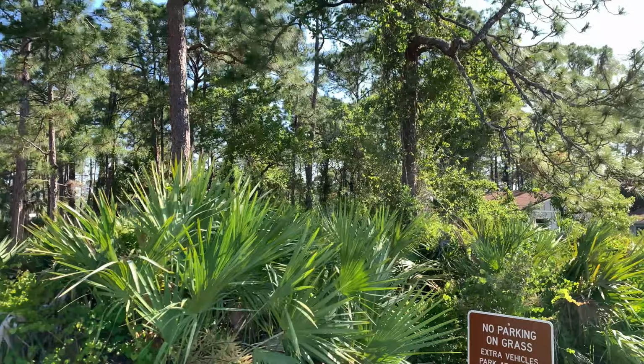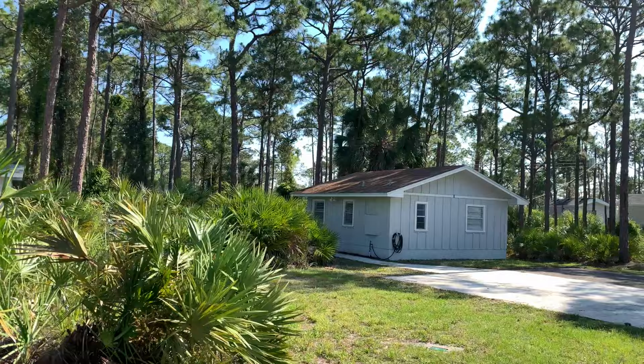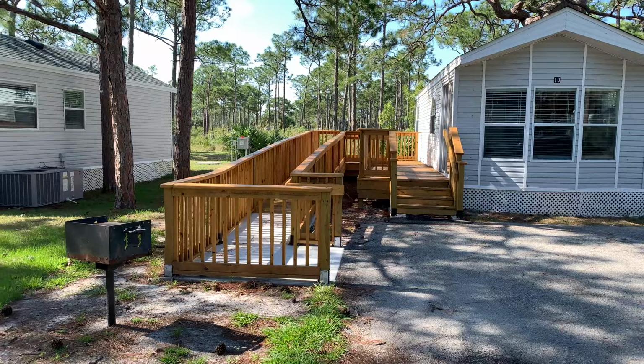Cabin rentals, two campgrounds, one Riverside, one not. The Riverside campground does not have sewer. You have to go to a dump station. This is an ADA accessible one. They have a few, or at least one, on property at all the campgrounds.